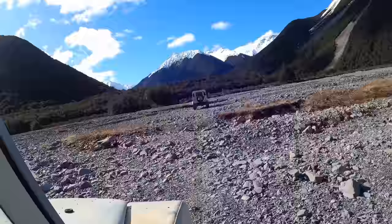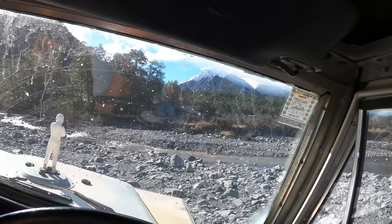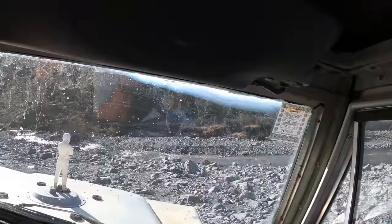We'll go have a check out Old Basin's hut now. Yo Ben, can you stop there and then record me coming up there and then pan around to the old hut? Yep, will do.